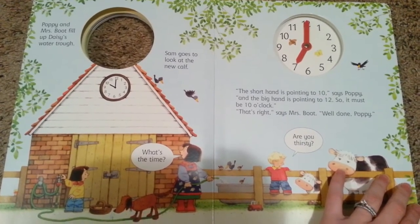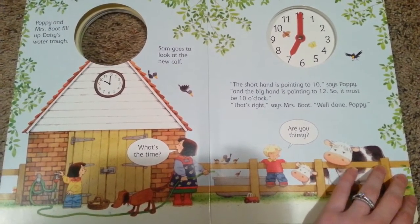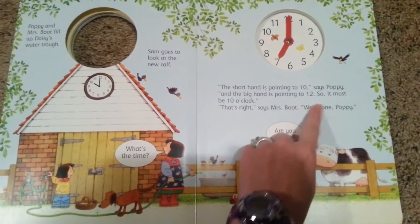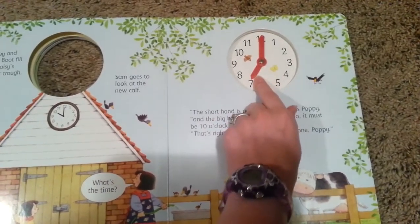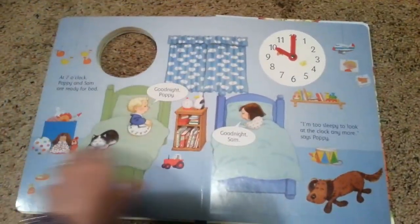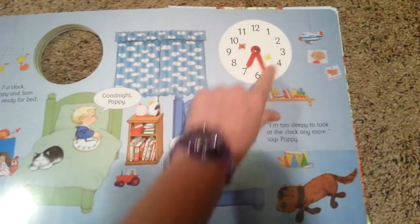Poppy and Miss Boots filled up Daisy's water trough. Sam goes to look at the new calf. What's the time? The short hand is pointing to 10, says Poppy, and the big hand is pointing to 12. So it must be 10 o'clock. So you can move the hands and tell them, you know, the big hand, little hand. And like I said, it helps them learn how to tell time until they go to bed. And you just move the hands.